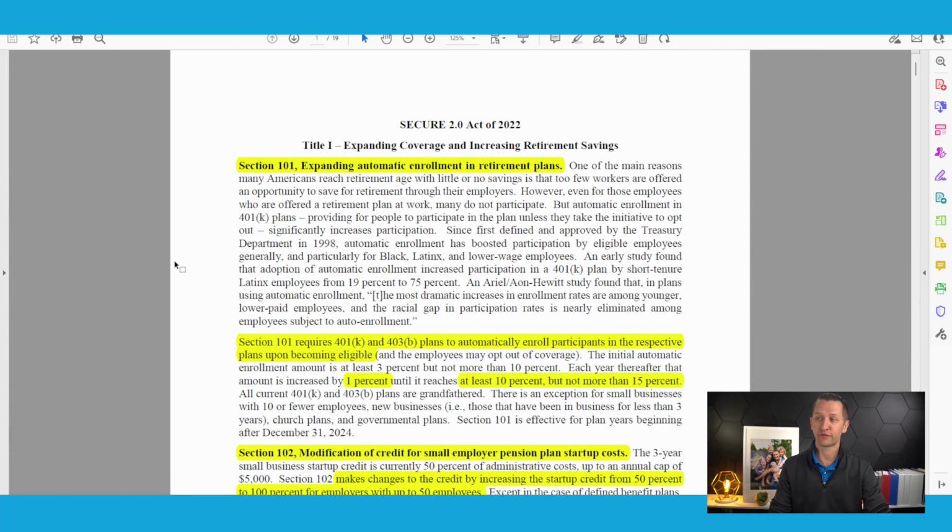So here's the summary version that I'm going to pull up on the screen as we go through it. And again, I'm not going to be able to touch on everything, just give you the brief overviews. If you have questions on a particular section, just let me know in the comments down below and I'll do it on future videos. I'm sure I'm going to do a lot of videos on this stuff.